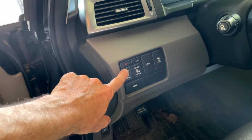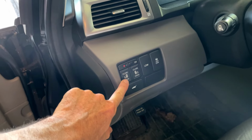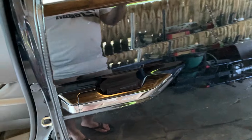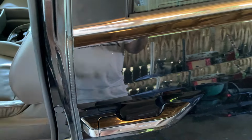When we push this button, we get nothing. When we pull this lever, we get nothing. And when you push the button on the inside, we also get nothing. What we do get is this.